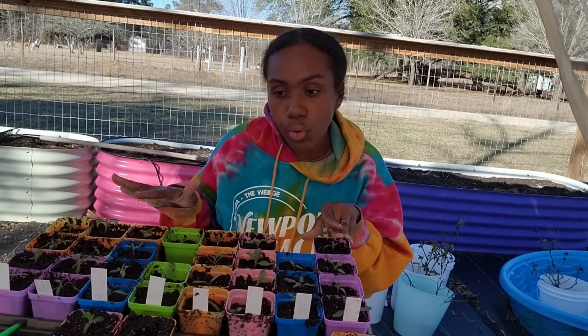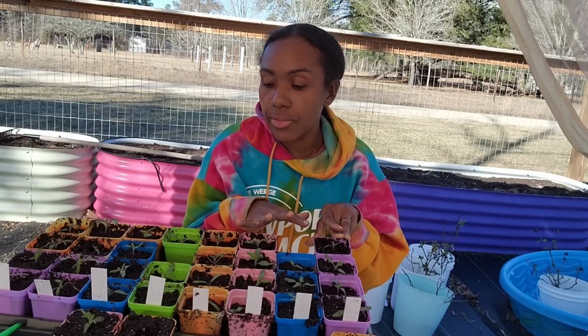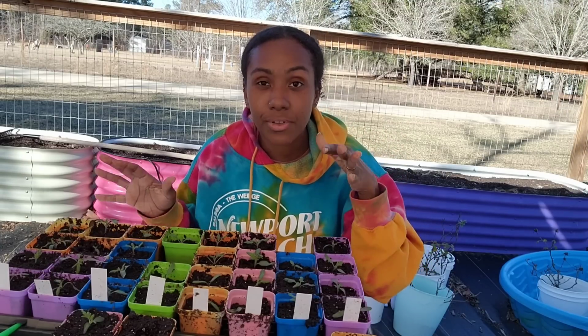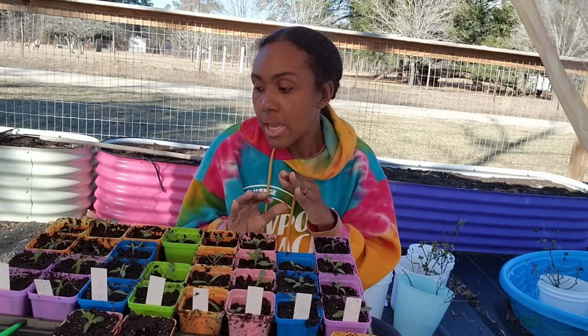And I definitely have more than 16 tomatoes here. This is a 32 tray, that's 30, 34, 37, so I have 37 determinate tomatoes, so I'm definitely good on determinate tomatoes. I'm actually going to put these inside of my hoop house.